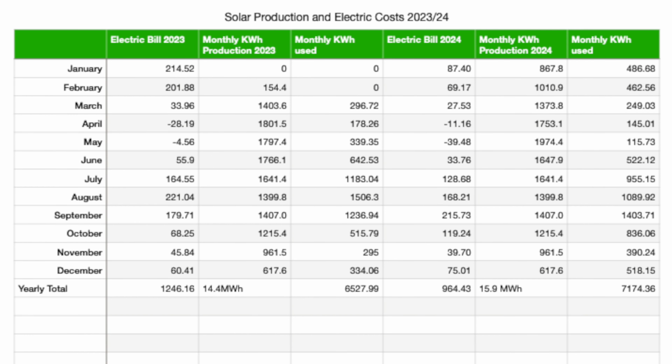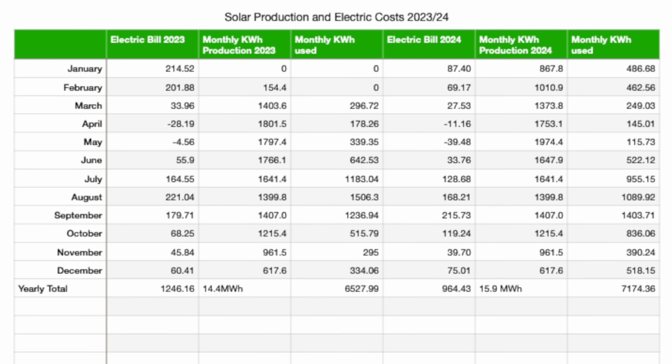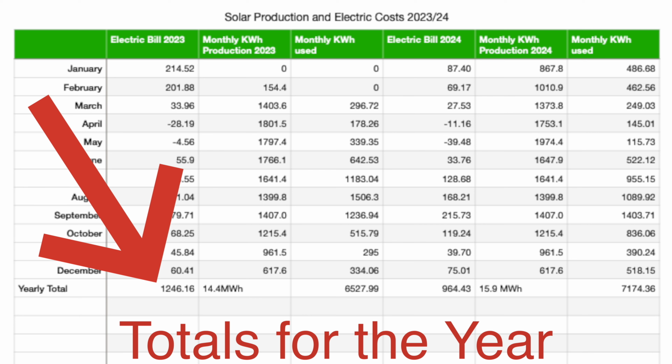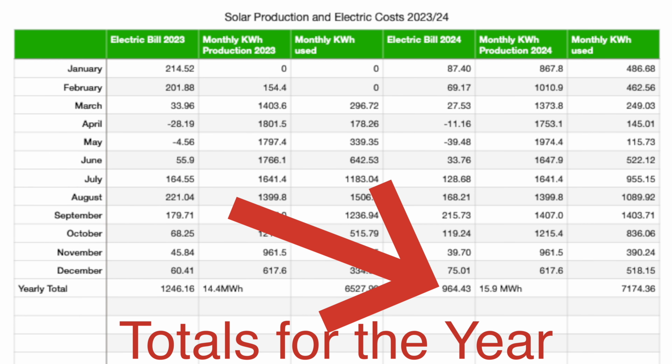Total production for 2024, you can see, 15.9 megawatt hours. Again, I think it was 15.5 that they promised, so we definitely overproduced what they said, which is great. In 2023, it was 14.4, but that did not include January, when the system wasn't active, and only about 3 days in February, so that's the difference there. Our bill in 2023 was $1,246. Our bill this year was $964.43.